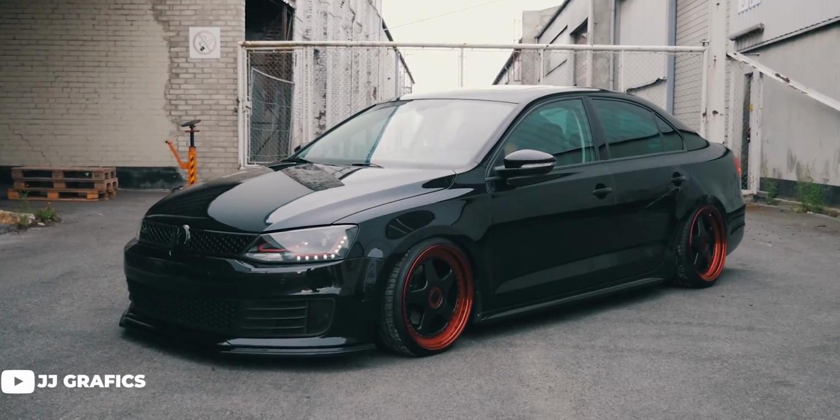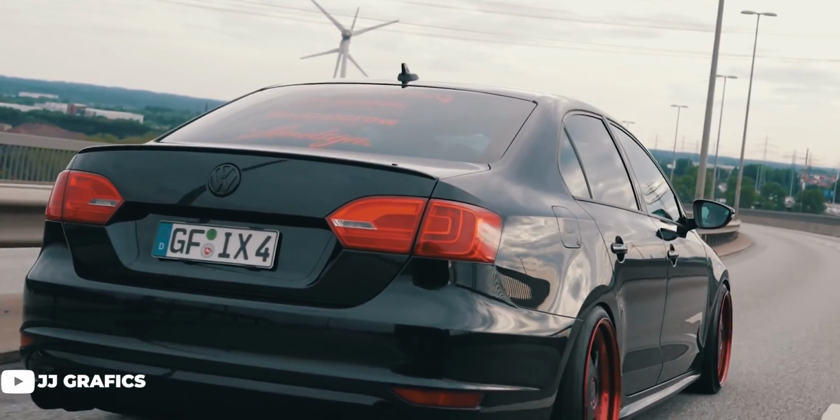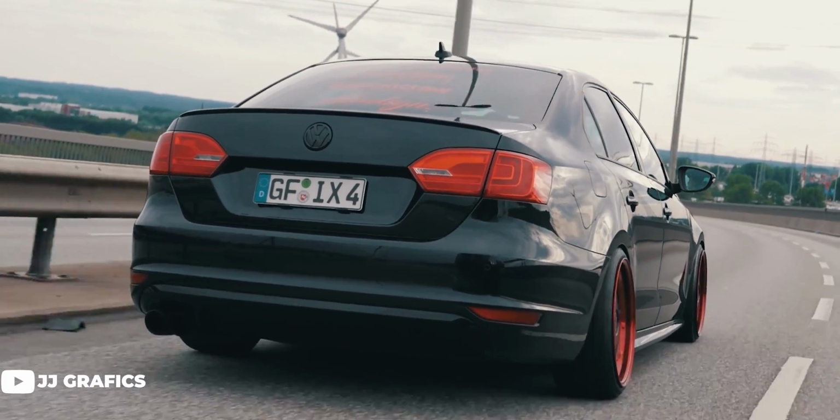The next category we're going to go over is going to start to get a little more aggressive with both width and offset. Now, some of these cars, if not most of them, will have their fenders rolled at the very minimum to make sure that the wheels are going to fit.